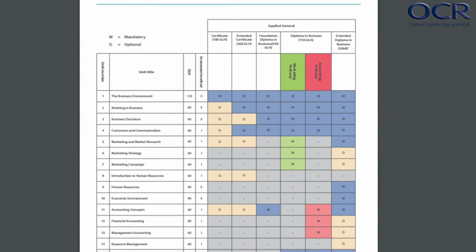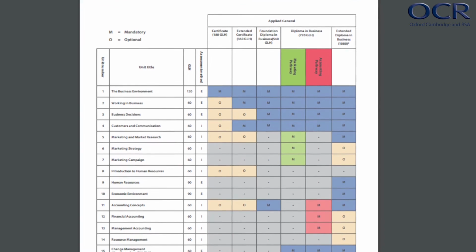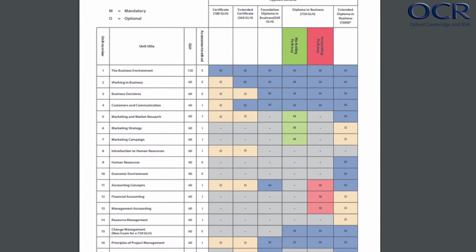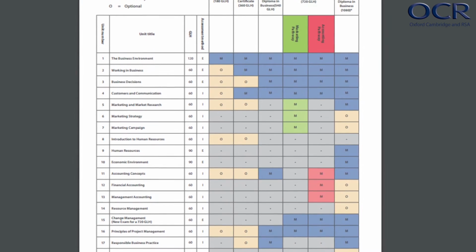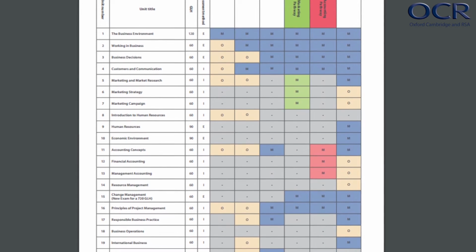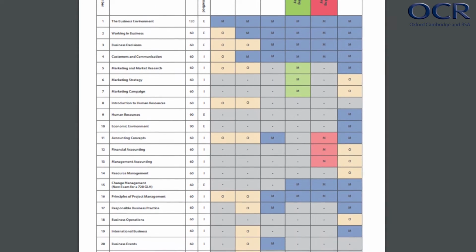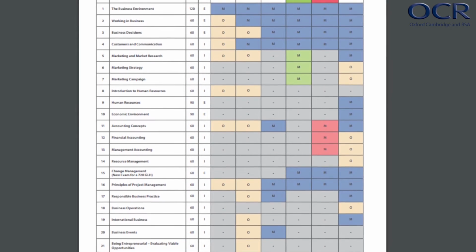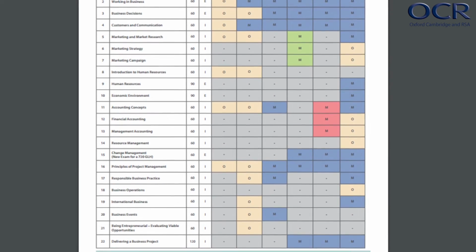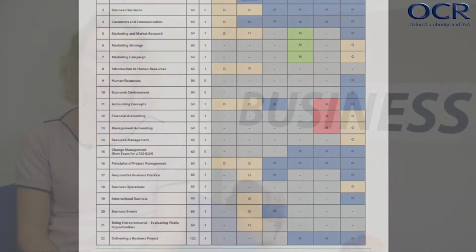Now, let's look at the structure of the different size qualifications. The certificate is 180 guided learning hours, which is the equivalent size to 1 AS level. Your students will need to complete 2 units to achieve this qualification. Unit 1 is mandatory and 120 guided learning hours. Your students then choose one other unit from the range of optional units that are available at this size.